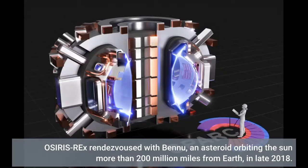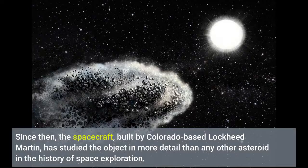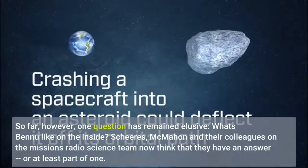OSIRIS-REx rendezvoused with Bennu, an asteroid orbiting the Sun more than 200 million miles from Earth, in late 2018. Since then, the spacecraft, built by Colorado-based Lockheed Martin, has studied the object in more detail than any other asteroid in the history of space exploration. So far, however, one question has remained elusive: what's Bennu like on the inside?